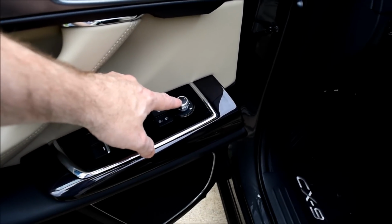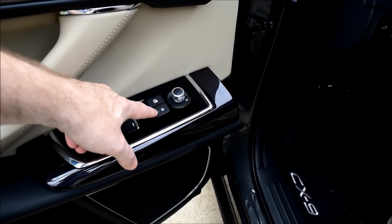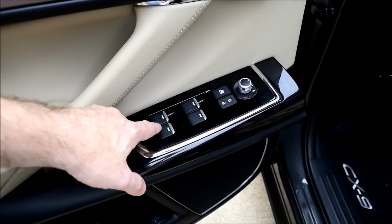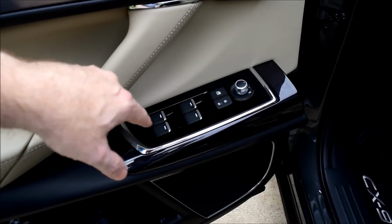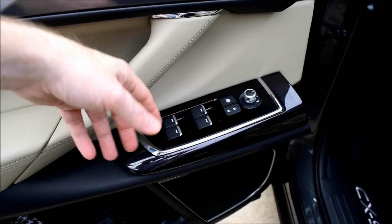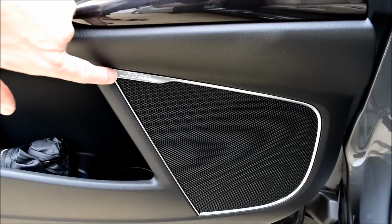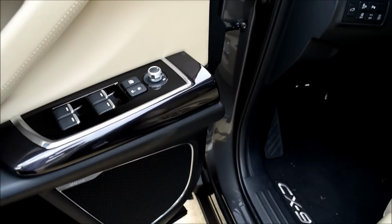You've got your side mirror adjustment, window control lock, door lock. The 4 window controls, if you pull them all the way up, all 4 windows have this. Pull it all the way up, the window will go all the way up. Push it all the way down, the window goes all the way down. And that is the case on all 4. You can see the nice Bose speaker. It's got a nice 12 speaker Bose system.